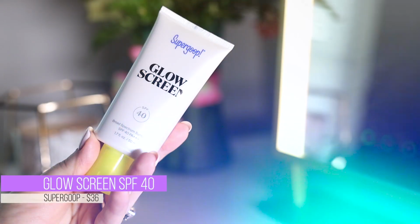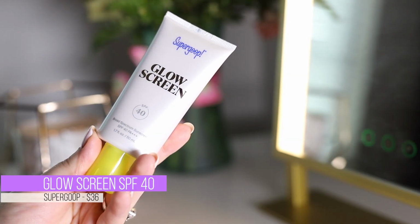Moving along, next up on my May favorites is this Supergoop Glow Screen. Now this is an SPF 40 and primer all-in-one. I have been loving this product. I've been using it for about 2.5 weeks now, and I am just over the moon with it.